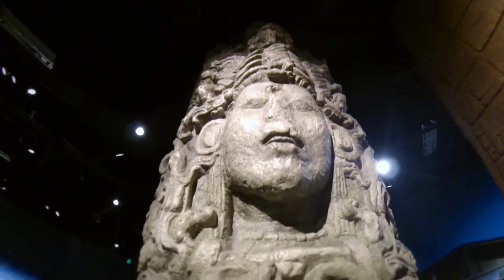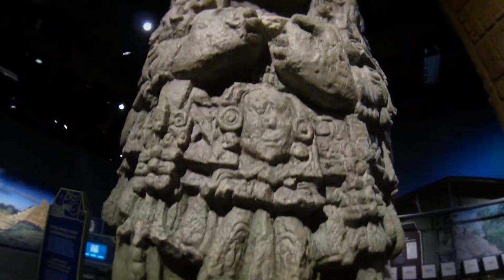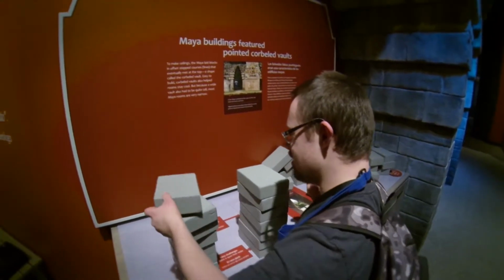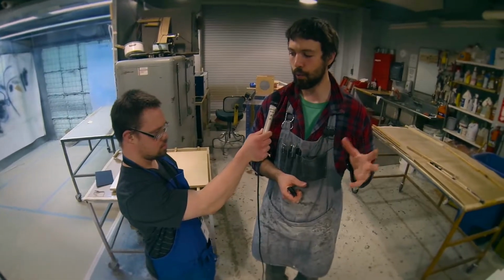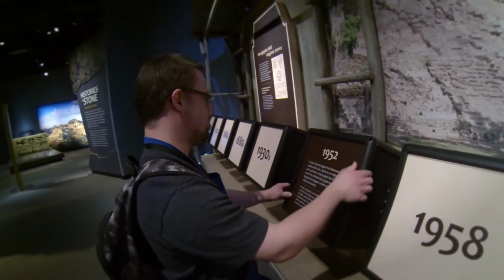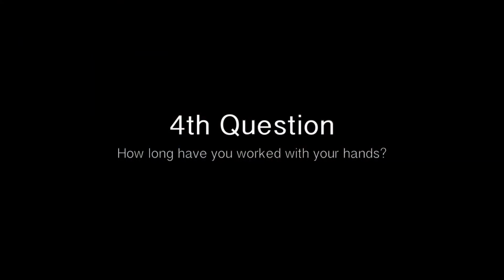How many people did it take to build the Maya exhibit? There were about 25 exhibit builders working on the exhibit, and then there were designers and developers, and a lot of people had to come together to make Maya happen. Everybody sort of works on a bunch of different things. There's so much to do that everybody gets to do a whole lot. So how long have you worked with your hands?